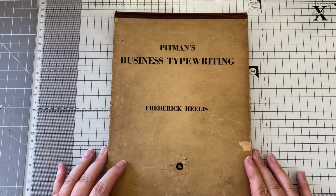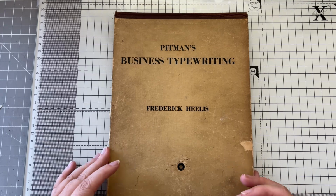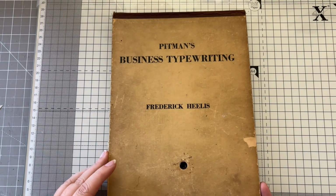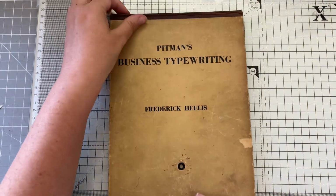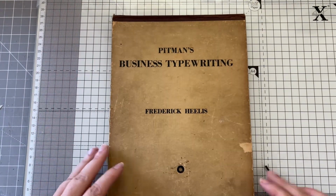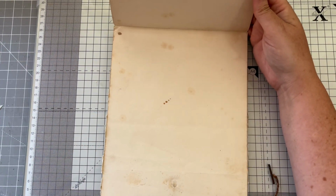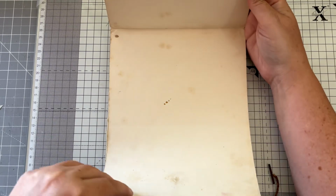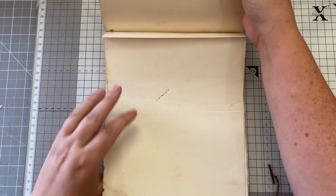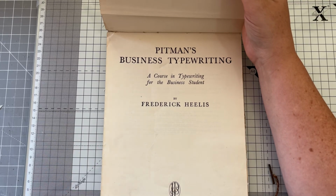And I also very recently found this in my very local charity shop in the little town where I live. And I spotted it and I couldn't resist it. I had to buy it mainly because I love the style of it. So it's like the spine's at the top here and it opens up this way. It says it's come from a school, Marsh's Commercial School, 5 Knutsford Road, Warrington. So in Manchester. You can tell it's old. A course in typewriting, 1950.